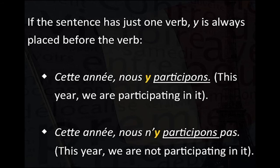If the sentence has just one verb, y is always placed before the verb. Cette année, nous y participons. This year, we are participating in it. Cette année, nous n'y participons pas. This year, we are not participating in it.